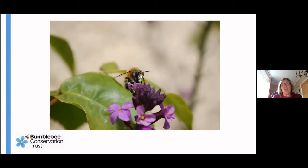But these eyes do appear big on this specimen. But they are still lateral. They're still on the side of the head with a gap in the middle. So it is a bee. Okay, it is a bee. It's actually a type of solitary bee.